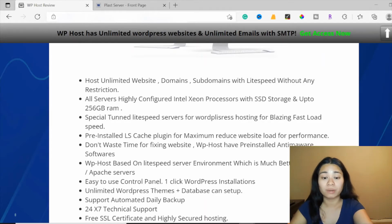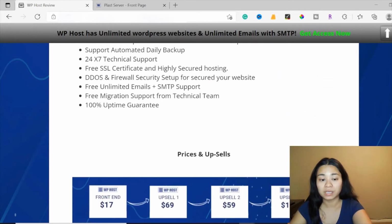Now I want to describe the benefits of the WP Host. Now again, it is a Lightspeed server, specially tuned for WordPress. The website speed and security is amazing. This program does provide 24/7 support and free migration assistance.